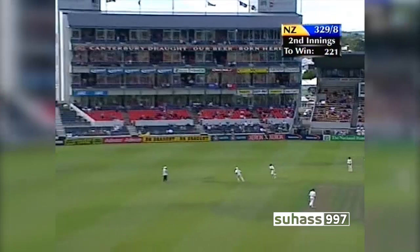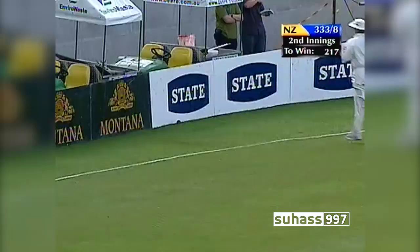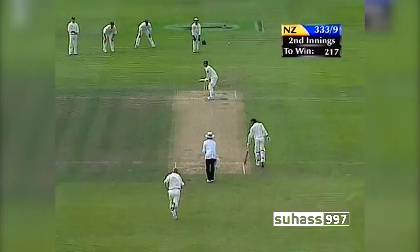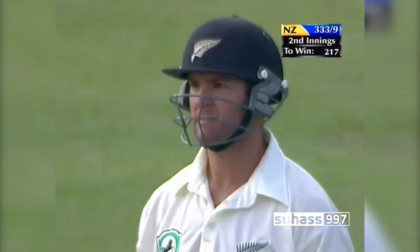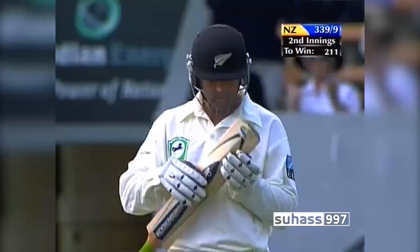And that might well be four more. 18 from the over. Hoggard cannot believe it. 333 for eight. Goes Astle again. Whoa! It's miles back. And Billy's enjoying it too. Holy cow. That's massive. It's enormous. Humongous. It's extraordinary.